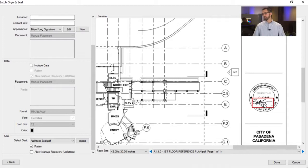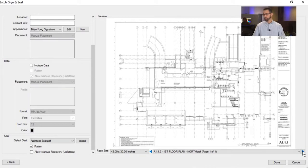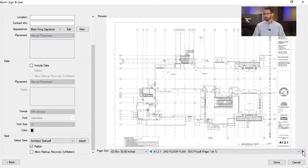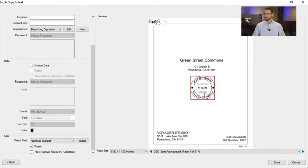What's also nice here is we get a chance to preview this seal and signature across all the similar sized drawings, making sure it's just where we need it to be. Additionally, remember we added that spec section. So we'll toggle over to the 8.5 by 11 here, pull that up, and in here we'll grab our seal, find the right location on that spec cover sheet, and then grab our digital signature and find the right location there as well. And at this point, we're done.